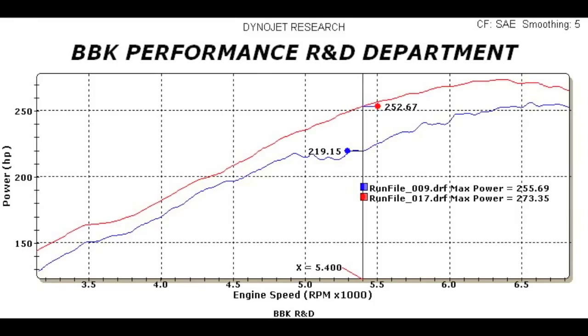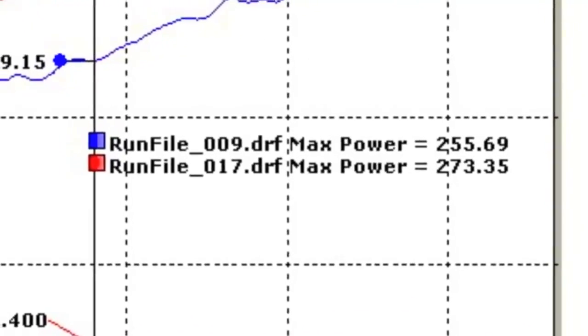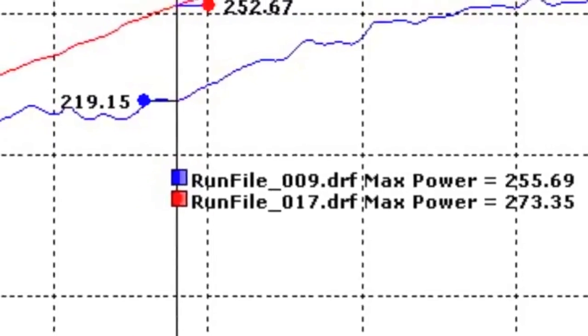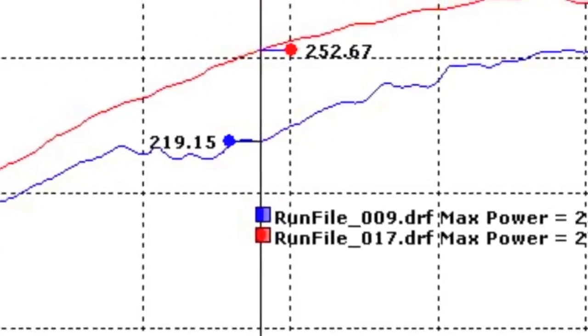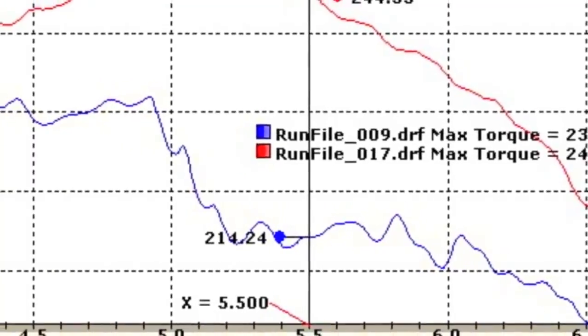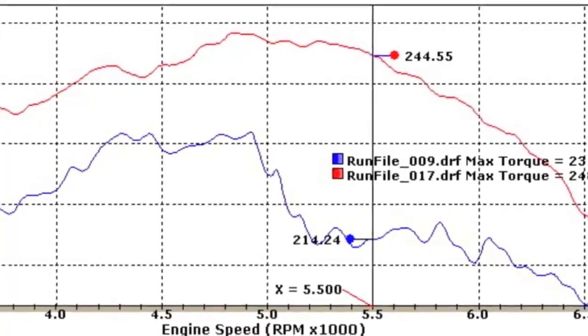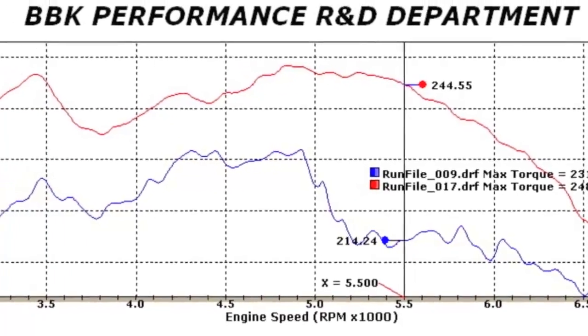Now check out the graph here. As you can see, the horsepower went from 255 to 273. The peak horsepower gain is at 5,400 RPM, which is totally usable. And look at the torque. The torque is huge all the way across. The car just jumped up in horsepower and torque all the way across the board.